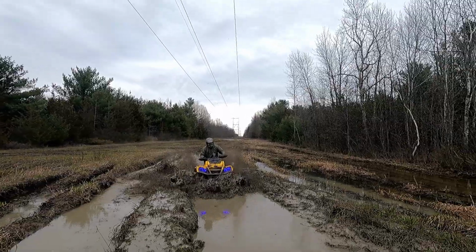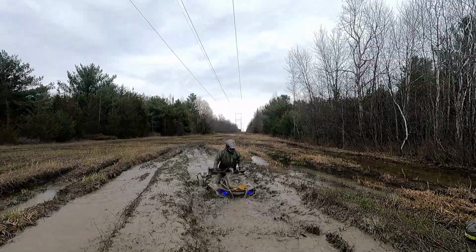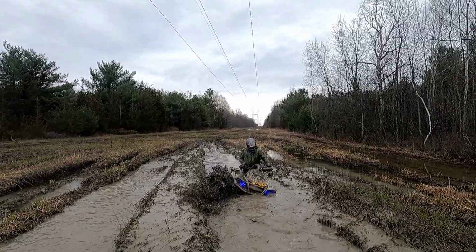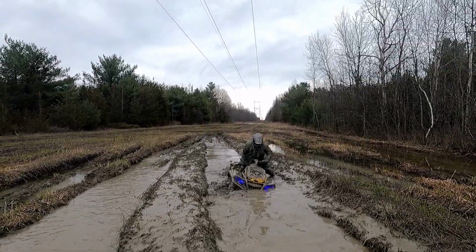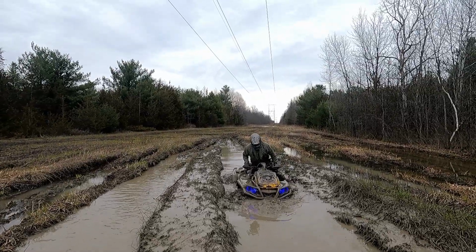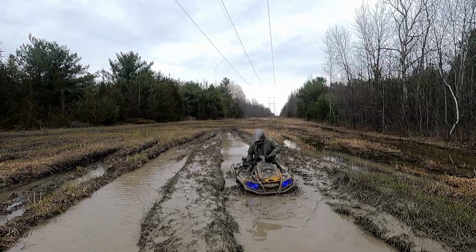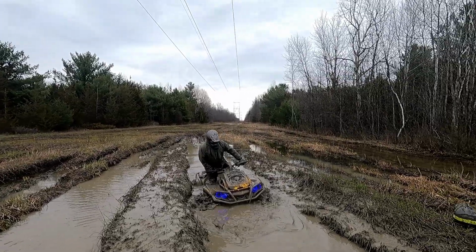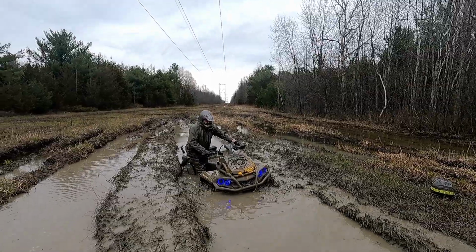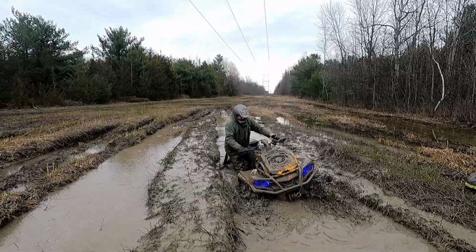So next up, Ryan here is running 29.5-inch XM310s on his 1000 XMR Max chassis, and I'm actually quite surprised he's having such an easy time of it. Ryan here is also running a brand new QSC RevX primary clutch. That in combination with these tires is making short work of this trench.